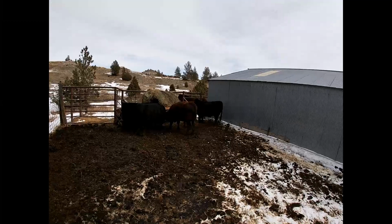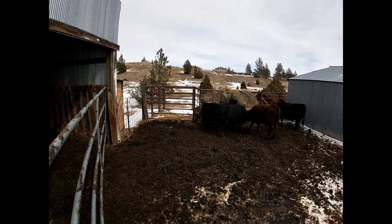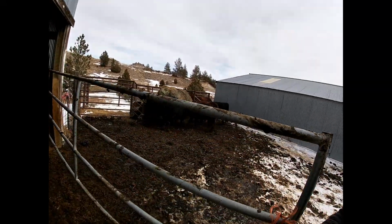But you can see the cows are very happy now. Mickey's very happy now. They got fresh hay. We're gonna move this back in so they can't knock it over and get it more disgusting than it already is.